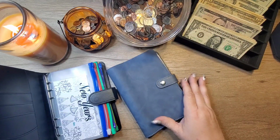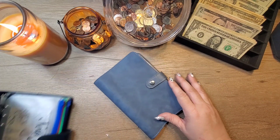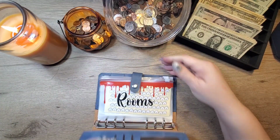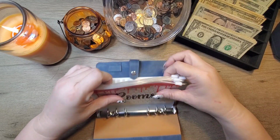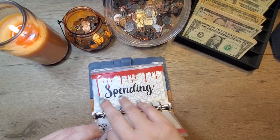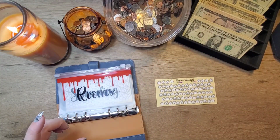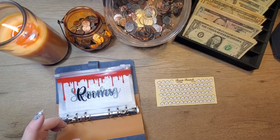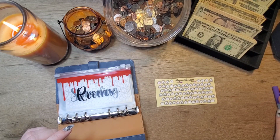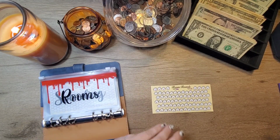So let's start with the vacation one, I think. We haven't really planned a vacation, but this will definitely be for next year. Hopefully we'll be able to do something, is the plan. So each room is $26. Let's do two of these.